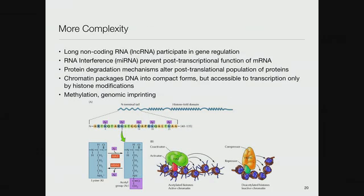Okay, last bit of complexity. So we have various kinds of RNA. There's long non-coding RNA, which seems to participate in gene regulation. There's RNA interference, where there are these small RNA pieces that will actually latch on to the RNA produced by the standard genetic mechanism and prevent it from being translated into protein. This was another Nobel Prize a few years ago. Almost everything in this field, if you're first, you get a Nobel Prize for it.